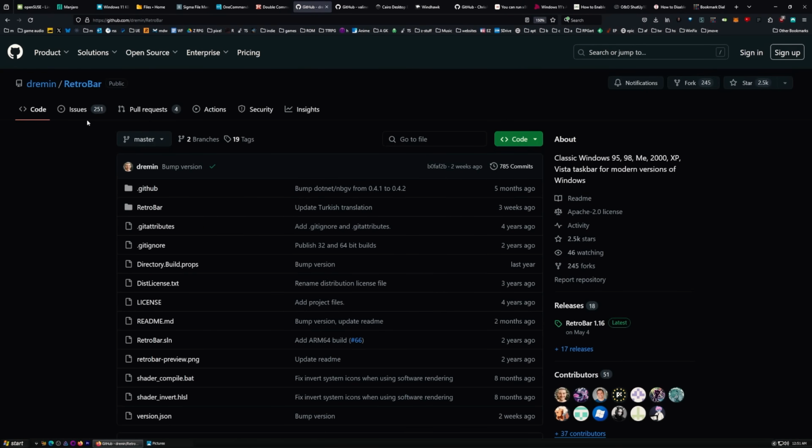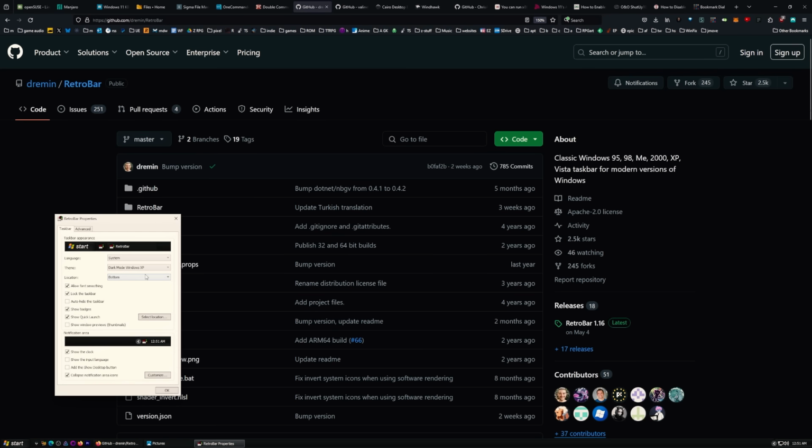People over at Retrobar, they're like, let's just replace the taskbar. So you might see on the bottom here that I have a totally different taskbar. See this? Properties. I've made a video on this. I'll release it very soon. But I also made a whole bunch of dark themes for everybody.